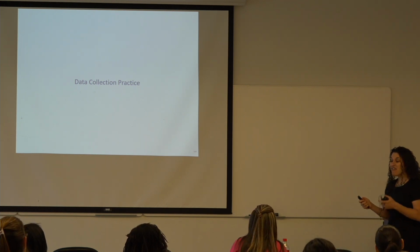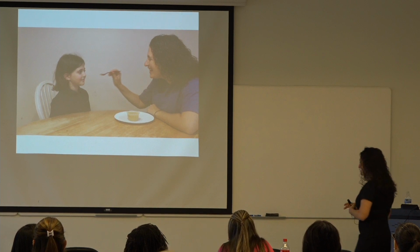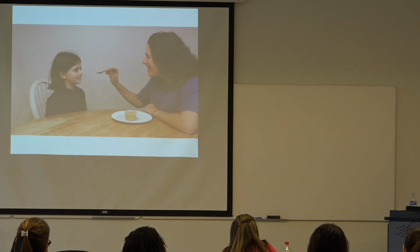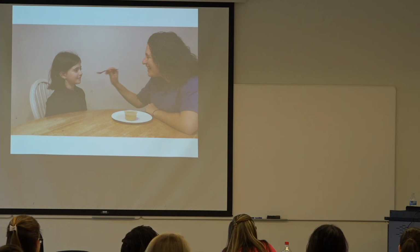So, data collection. Everyone should have their data collection sheets. There's me. There's my daughter. I couldn't use any of the clinic data, so my children were my guinea pigs, which they love to be. They were very excited, and they all couldn't wait to be the first person to be fed. Now they're going to think that they're famous, but I will not put it on YouTube. Don't worry. So this is my middle child.